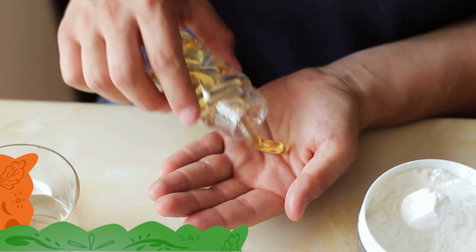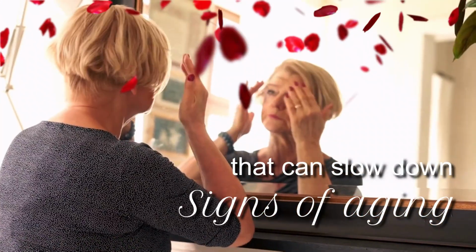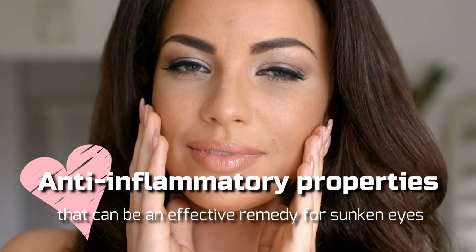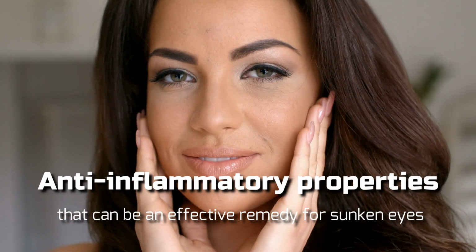11. Fish oil. Fish oil is one of the best sources of skin rejuvenating nutrients and can slow down signs of aging. The omega fatty acids present in fish oil are essential for the healthy pH level throughout the different layers of skin. Fish oil also has anti-inflammatory properties that can be an effective remedy for sunken eyes.